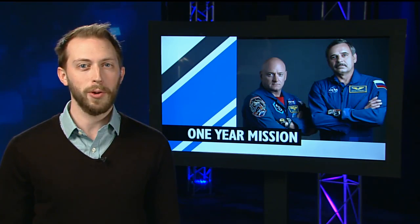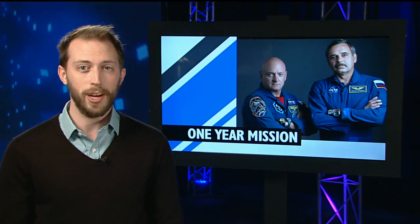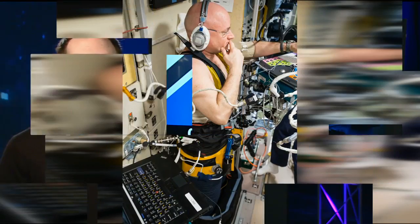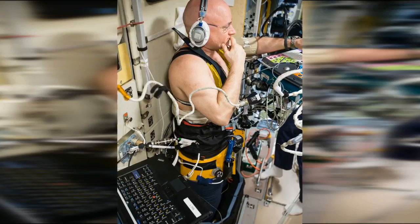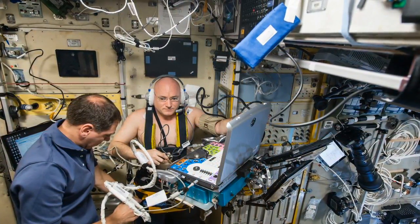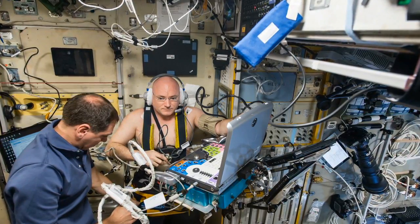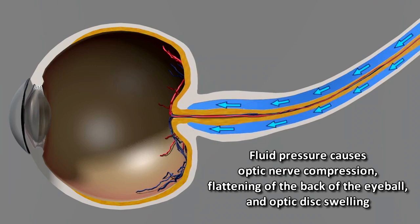Scott Kelly and Mikhail Kornienko got suited up in a different way as they continued one of the key research studies for the one-year mission. For the third time, the duo strapped into the Russian Chibis suit for the fluid shifts experiment. Scientists are still trying to pinpoint why some space flyers have vision problems while in microgravity, something they suspect could come from increased fluid pressure in the head.